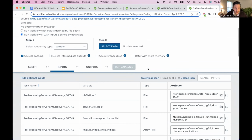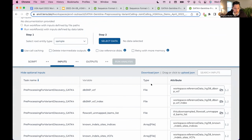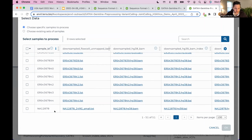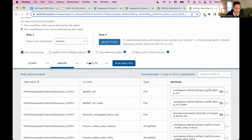Okay, so we are back at the same form, pre-processing for variant discovery, HG38. We've got our inputs of the BAM list. Let's select the data that we want to run on. Selecting the data, here we see not just one sample, but 51 samples from the sample table that we looked at before. Let's select all of them. Okay, so now we've selected all the data.